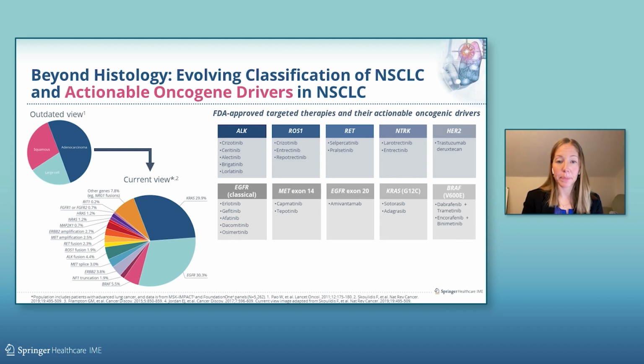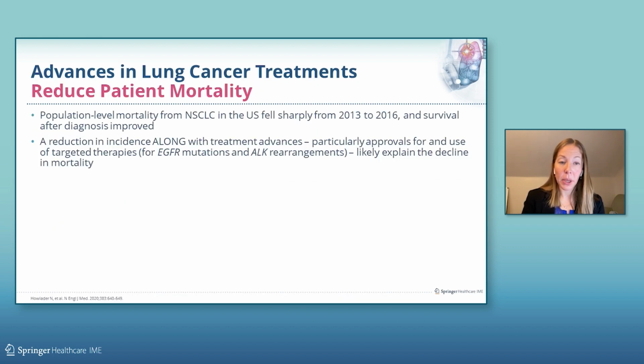How has this impacted patient outcomes? Well, we know that advances in lung cancer treatments have reduced patient mortality. Population-level mortality rates from non-small cell lung cancer in the U.S. fell sharply from 2013 to 2016, and survival after diagnosis also improved. And why is that? A reduction in the incidence along with treatment advances, particularly approvals for targeted therapies, contributed to the decline in mortality rates.